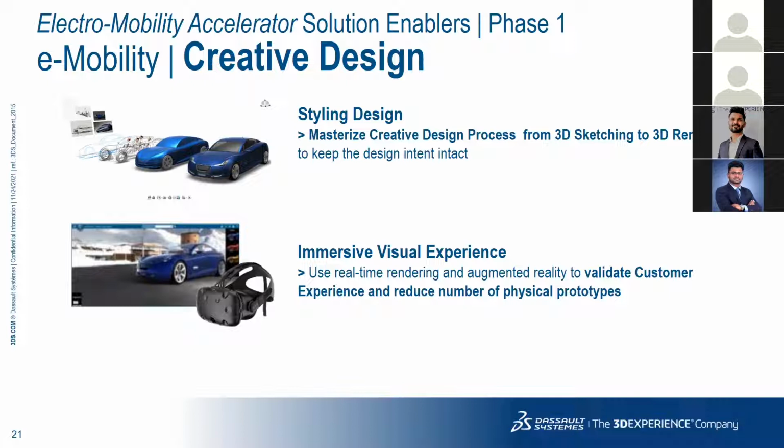Apart from that, we also have immersive visual experience, which helps in providing real-time rendering and also AR and VR capabilities that you could use. This is helpful mainly in showcasing a product which is under development to your customers, your stakeholders, or maybe investors. It is a very good way to help them understand what your product is, how it is different from the rest of the products in the market, and to give them a feel of what the product is going to be eventually. So having these AR and VR capabilities is very helpful for the discover and validate phase, because that is where you try to tap the market, and it is a very important tool to have handy.